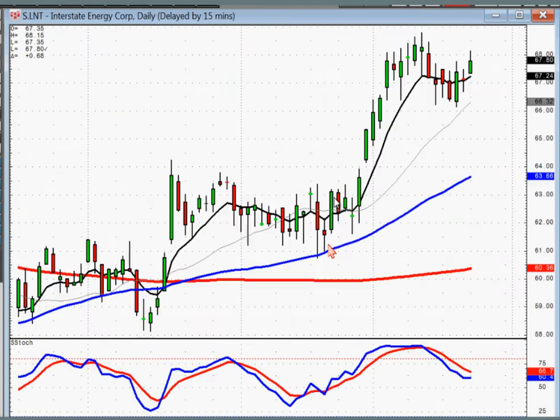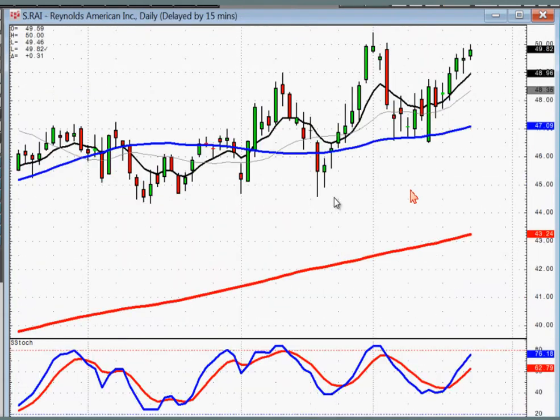LNT, Interstate Batteries. I know them well. I buy probably at least one battery a month from them. I would be a buyer of this one on positive trading, your J-hook pattern in progress. Reynolds, just stay long, not very exciting, but you're in a slow, steady uptrend ever since your big bullish engulfing signal.